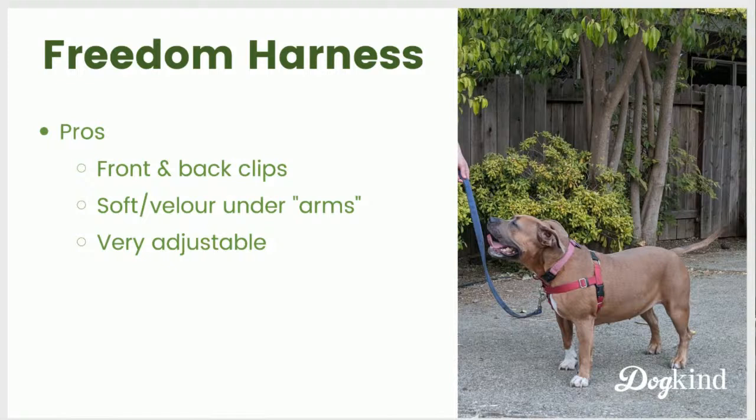The strap that goes under their armpits, behind their front legs, is soft. So if you've got a shorter haired dog and you've had trouble in the past with chafing, that can help with that. And it's really adjustable. It's pretty uncommon to not be able to fit one of these to a dog. Most dogs we've tried it on, we can get a good fit.